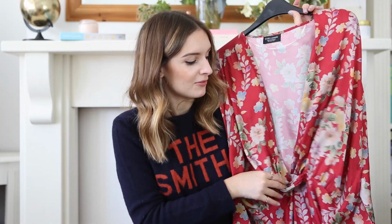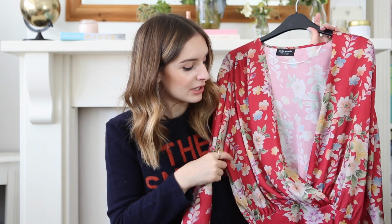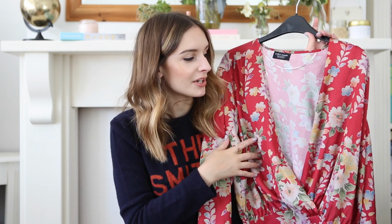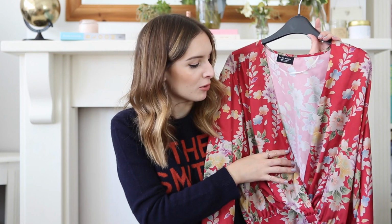But I would personally wear it with a high-waisted pair of jeans, and I really love this because I think it's a really nice take on a more autumnal floral print. It's slightly darker. I love the rich colours. It's Gucci-esque if you want to be a bit trendy. It looks really cool with high-waisted jeans. It's a nice going out piece if you like to go out in the evenings or want a day to night look. This is a really great option.